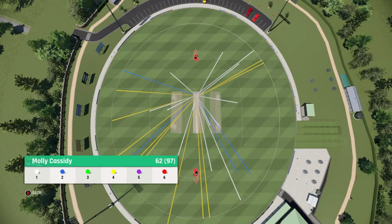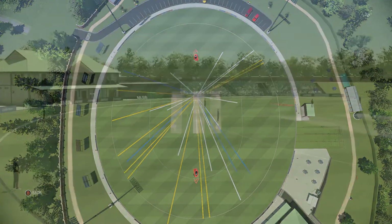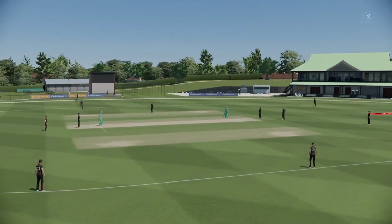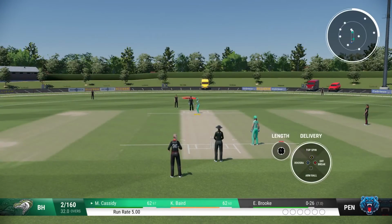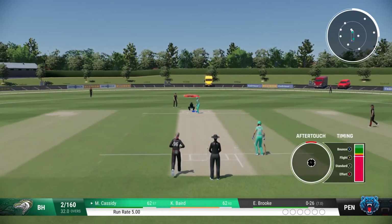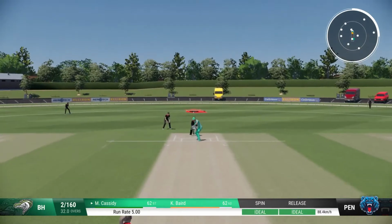Good pressure being put on by the batters. 146. There's Molly Cassidy's wagon wheel, 62 off 97. Baird is also on 62. Five runs and over. Two for 160. 33rd over in progress.